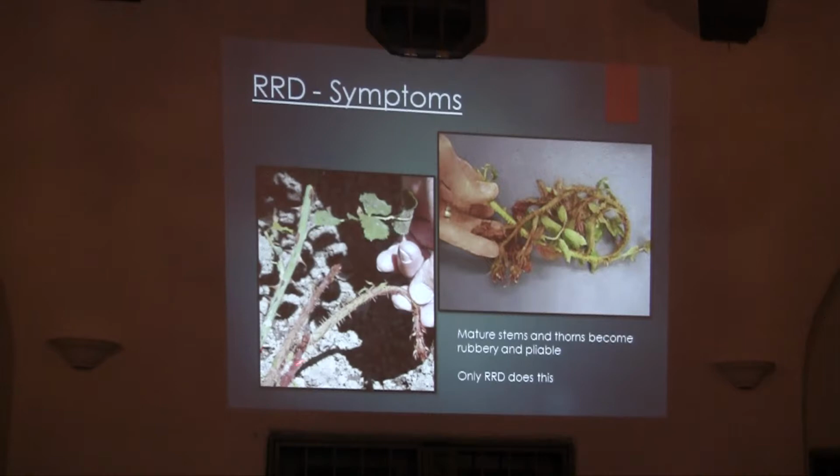And this was a plant at Iowa State University. Healthy, what's coming up out of the ground, the guy said, oh, well, that's just a basal break. I said, no, it's not a basal break. Watch this. And I tied this piece in a knot. I could put my hands on those thorns and they didn't stick me because they were just like rubber. They just bent. They didn't come off, they just bent. So only rose rosette does that. No other plant disease will do that.